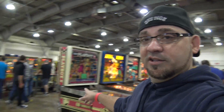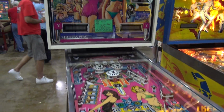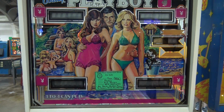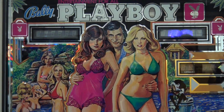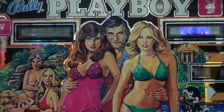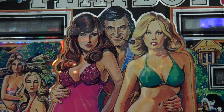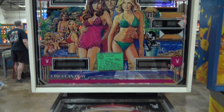Oh wow, look at this over here. Let's go check this. So big news this week. Look at this Playboy pinball machine, $3,600, and unfortunately this week, Hugh Hefner passed away at the age of 91. Sure, he had a good life though. Actually, really sure he had a really good life. Rest in peace, buddy.